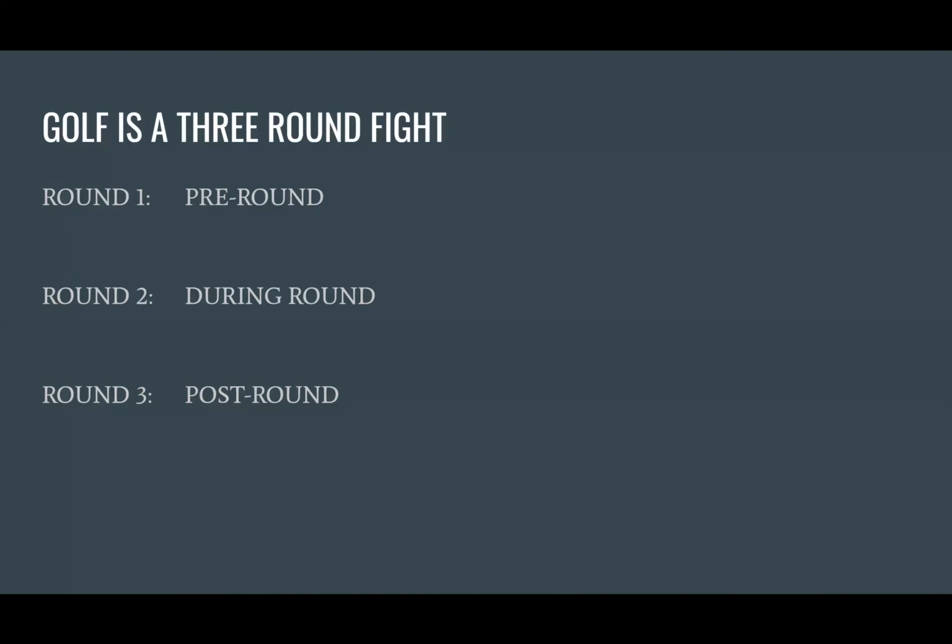So the way I kind of see things, golf is a 3-round fight. We've got round 1, which is pre-round. Round 2, which is during our round. And round 3, which is post-round. And each one of these is essential when we're looking at performance and ultimately play and recovery. Because if we've got multiple days, recovery becomes a huge, huge component.